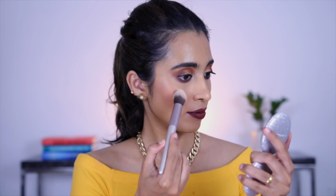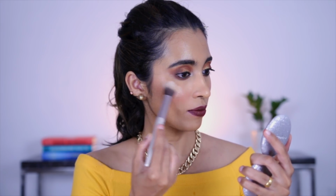And I just realized that I haven't used highlighter at all because I had kept it aside and I forgot. So let's try out the Swiss Beauty highlighter in the shade number 01. Such a beautiful highlighter, but it can emphasize texture, of course, because it is a powder highlighter.